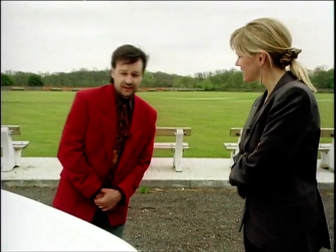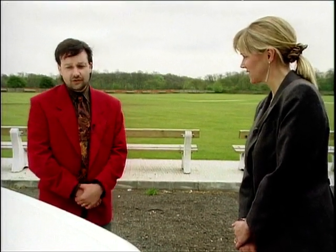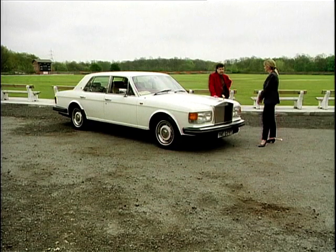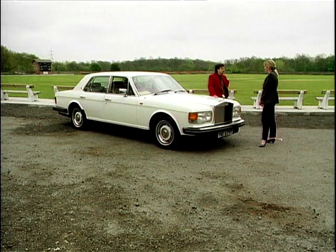But are they really practical to own? Ivor, can a Rolls Royce be good value? Well, consider this. If you buy a new Granada Scorpio now, it'll cost about £25,000. For that same price, you can buy an immaculate 1985 Silver Spirit with less than 50,000 miles on the clock. A couple of years down the road, the Granada would be worth 12 or 13,000. This would be worth much the same as you bought it for.